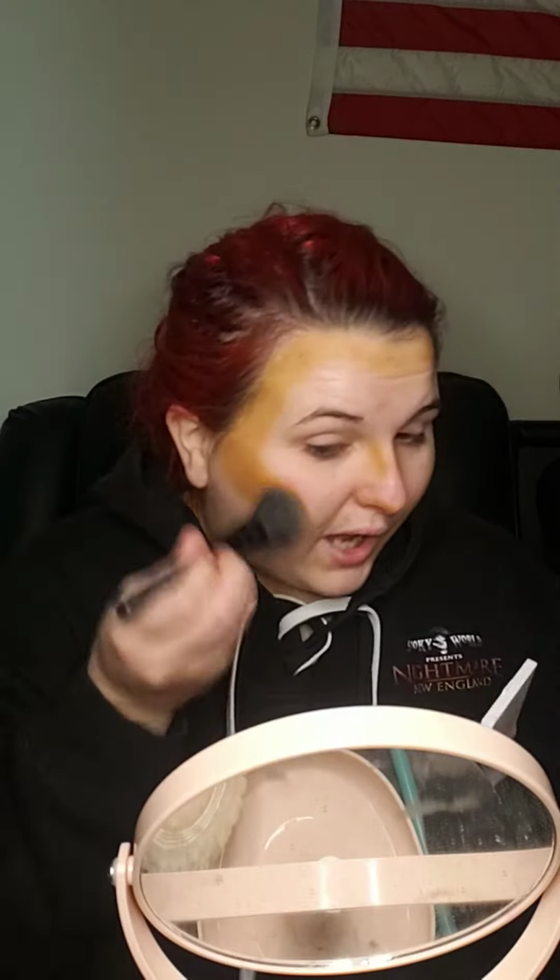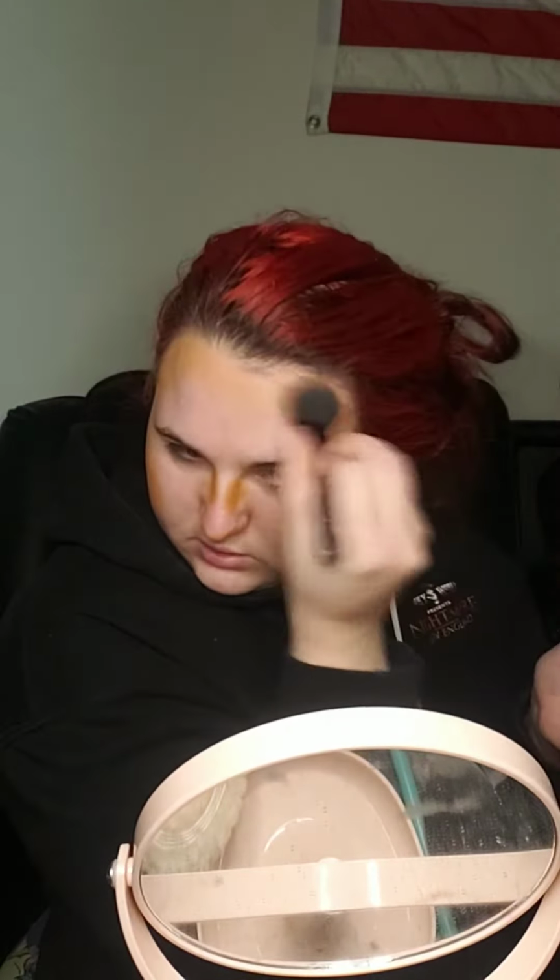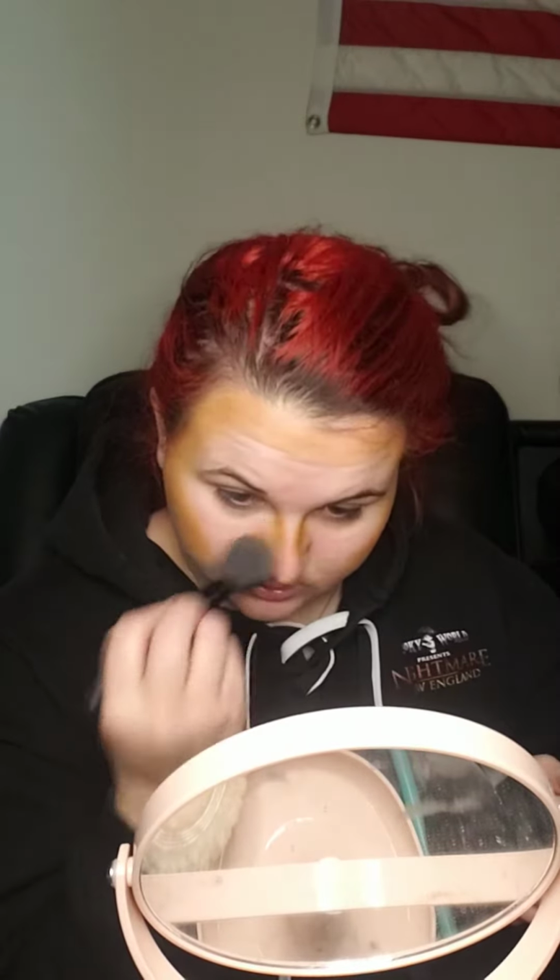This is just one of like a little refillable palette, and this is actually sold as a blush, but I really like it as a bronzer. Because it's very light and you don't have a lot of product to go off of, which I prefer. I like my bronzers to not be so pigmented, because I feel like that can just ruin everything. Because what if you accidentally go in with a heavy hand? You're gonna be messed up.